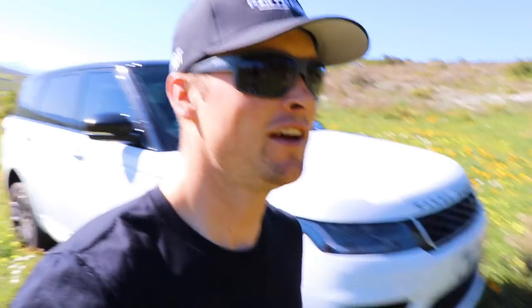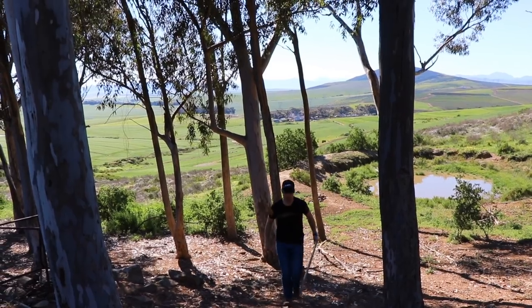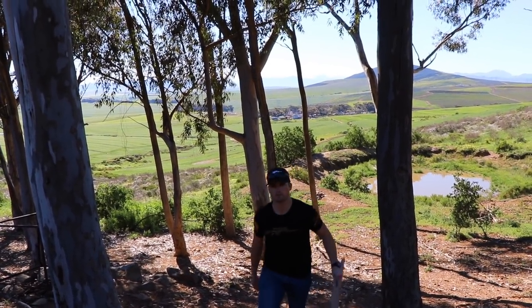Okay, so we sort of arrived at our improvised shooting position. It might be a little bit noisy as I'm walking under these trees, and there are a ton of birds here and little bird nests and stuff. So they're gonna get a fright just now. Right, welcome to the top of the hill.